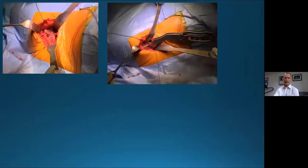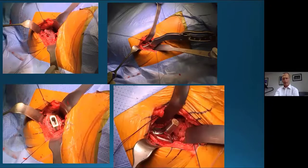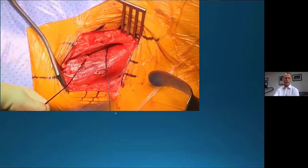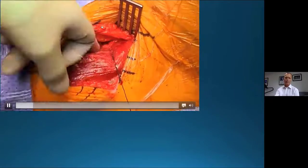Then we expose the femur by putting the leg in the figure four position. It's good to adduct it. I also drop the table a little bit. And that's the rasp, rasping the proximal femur. And that's with the rasp impacted. And that's with the stem impacted, as you can see. And then this is once we've finished the procedure.